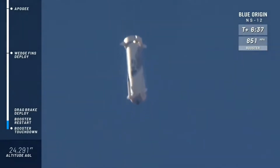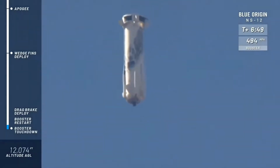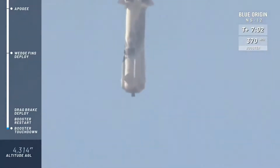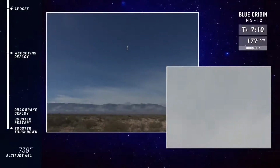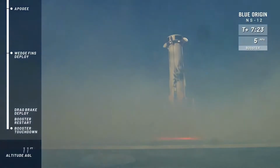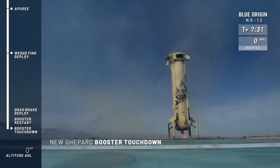They, in fact, do most of the work in cutting the speed of the rocket as she comes back in to land. And again, then we will look for the firing of the BE-3 engine, that will slow it to just 4 or 5 miles an hour as she touches down. There are the drag brakes. Touchdown. Welcome back, New Shepard.